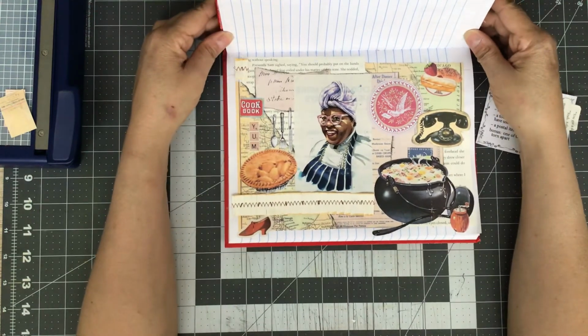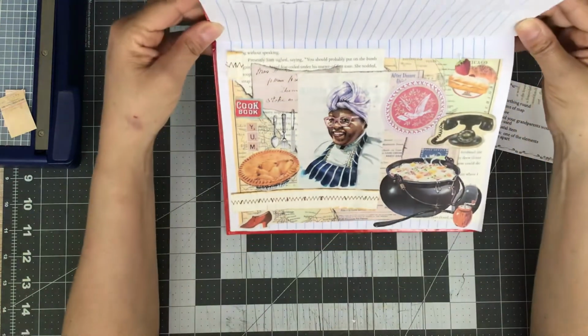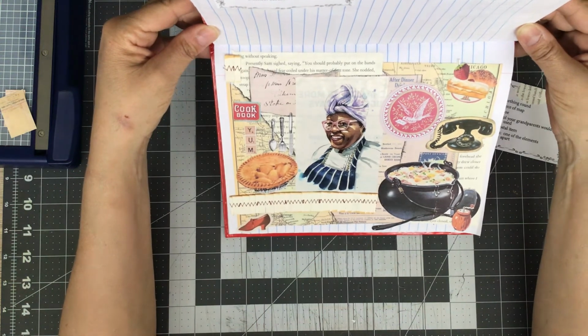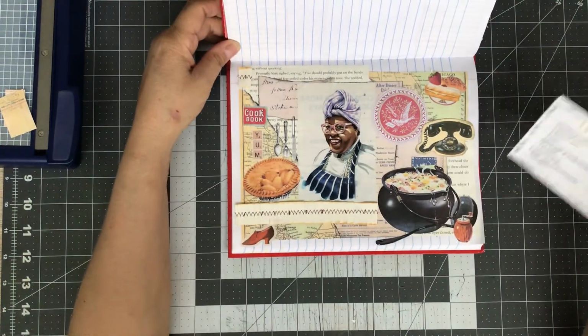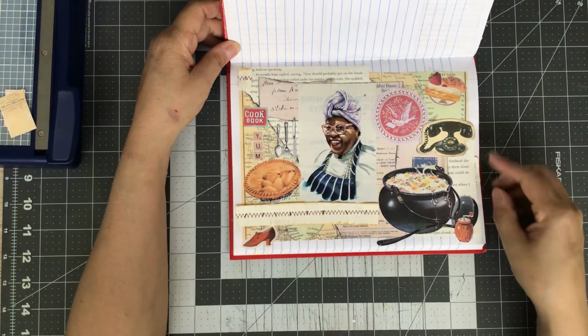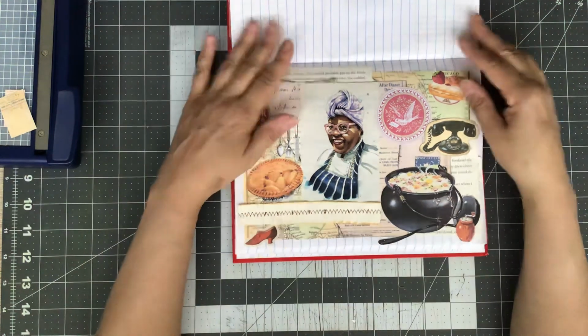Okay. All right, guys. Well, not too bad. Okay, that is it for this week, guys. Week 17. Done. Hope you like the collage.